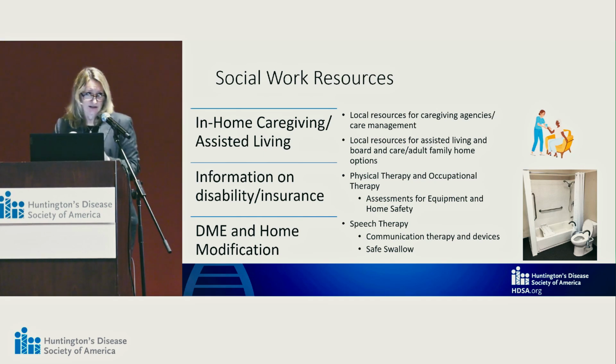It is not straightforward, and there's not support to make this happen very easily. And this is one area where advocacy is extremely important at emphasizing the need to keep people safe and healthy and improve quality of life, and access to these services. And everyone makes a different decision about what is right for them with in-home caregiving versus moving into a facility and higher level of care.